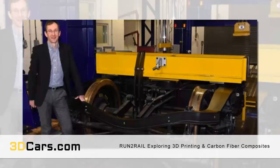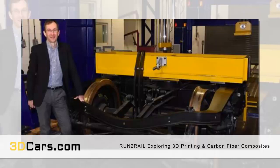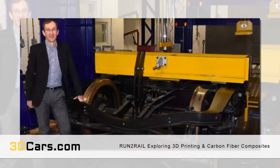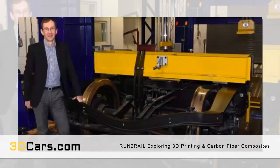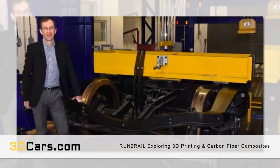That being said, Professor Newnicki maintains that traditional steel constructions will still be used to make train wheels. "We have considered using alternative materials for wheel hubs or axles, but the failure modes and risks are not yet fully understood. But we are looking at it," he said.